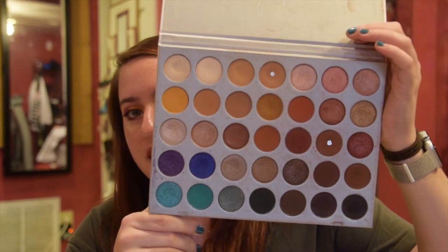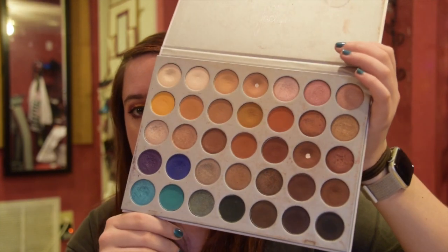Coming in at number 7, we have the original Jaclyn Hill palette. This is an oldie but a goodie. I don't find myself spinning it too often on my wheel spin, but when I do, I get very excited. I've hit pan on a few shades, not too many. I definitely tend to go more neutral when I wear this palette, and I like to use this one actually for a warm matte eye. I think it's so good, but this little corner right here, I love using these colors as accent colors.